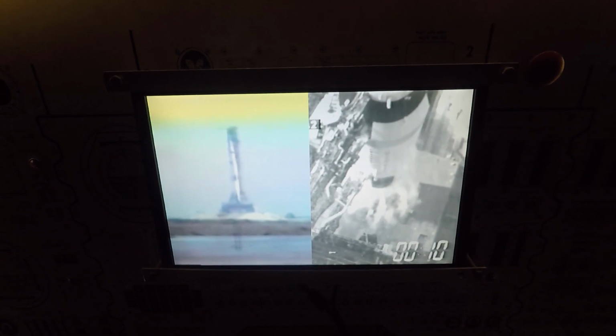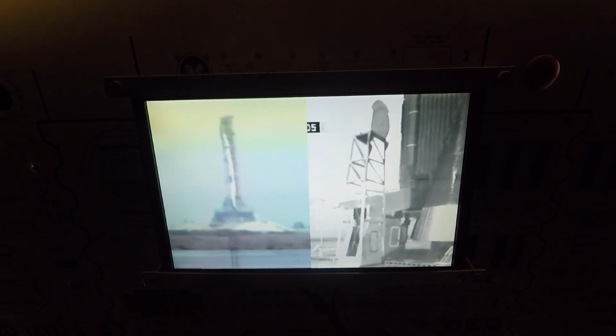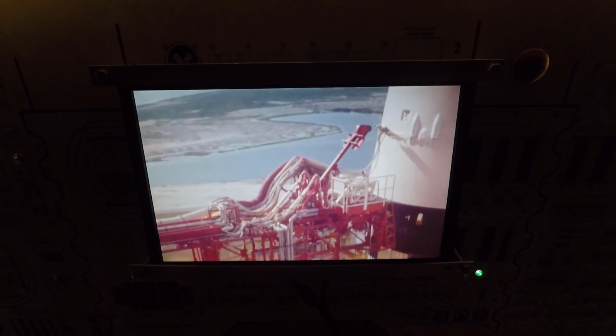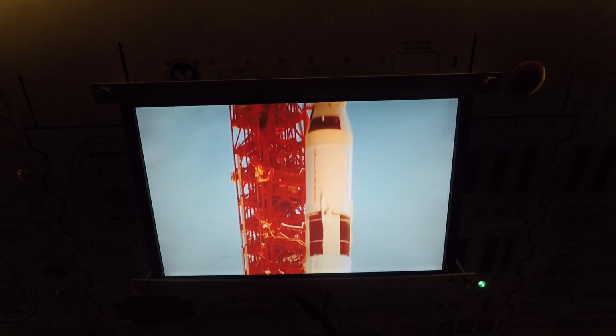6, 5, 4, 3, 2, 1, 0. All engine running. Liftoff. Liftoff. We have a liftoff. 32 minutes past the hour. Liftoff on Apollo 11.